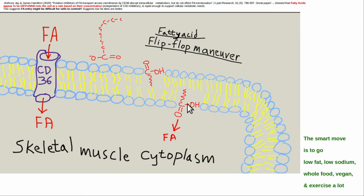Okay, then, how does it happen? Because the fat just keeps getting into the skeletal muscle. And they've tried to block it with fatty acid transporter inhibitors, but it doesn't matter. It just keeps coming into the skeletal muscle. So the point is its concentration gradient in the blood determines the rate at which it enters the skeletal muscle. So the only smart thing to do is to reduce dietary fat.